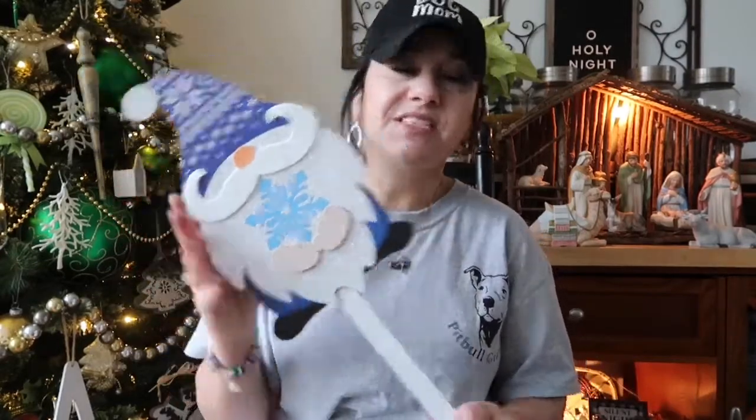Gnome yard stake. And by the way, everything in my area is still a dollar. It has not shifted over to $1.25 yet. I love picking up these $1 stakes from the Dollar Tree. $1 or $1.25 is not a huge investment for something that battles the elements outside. So if it ends up that when it's time to bring it in, it didn't hold up well and it's not reusable for the next year, then it was only a dollar. It's not a big deal.